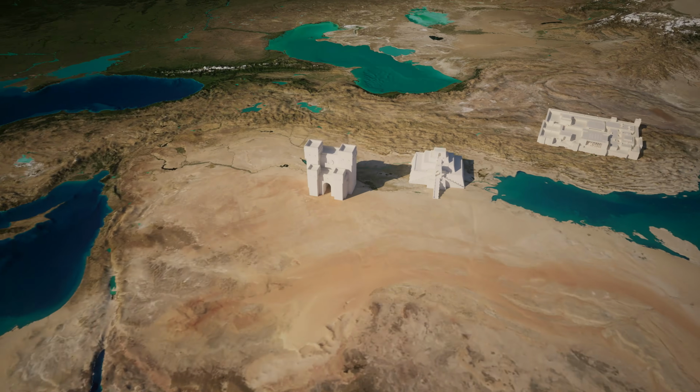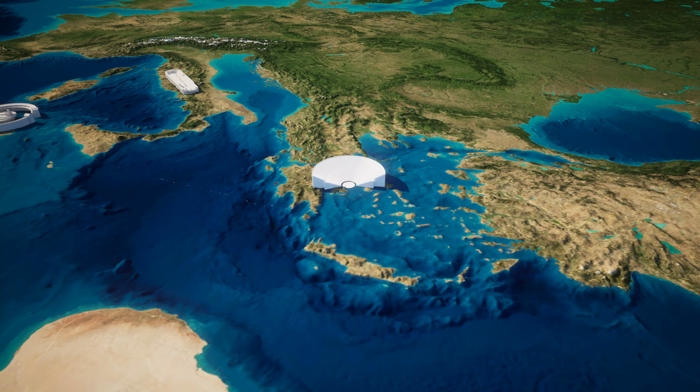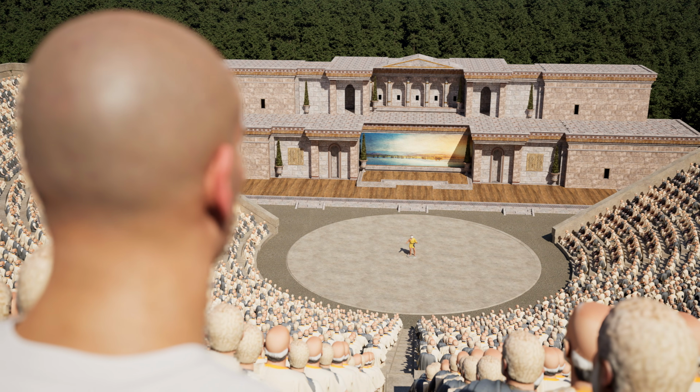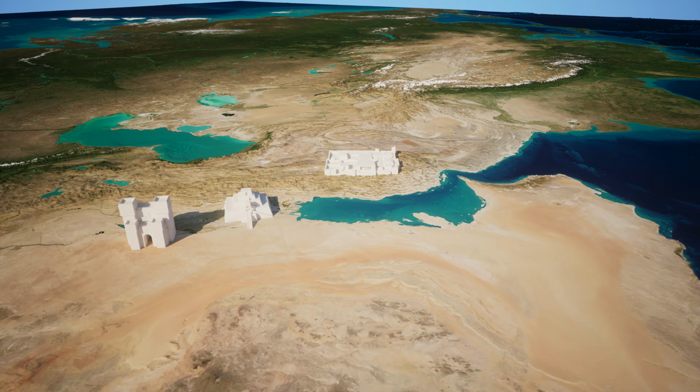The ziggurat was made for the gods, but this incredible theatre in Greece was magical in a whole different way. Here, even a whisper on stage could be heard all the way in the back of the arena. But before that, let's travel to the heart of the Persian Empire.